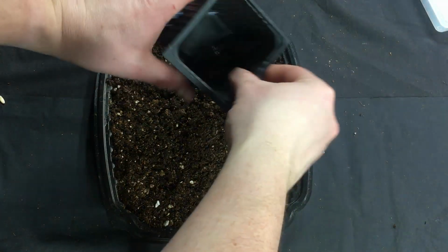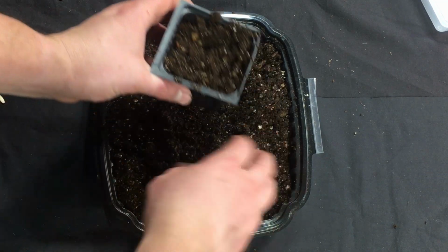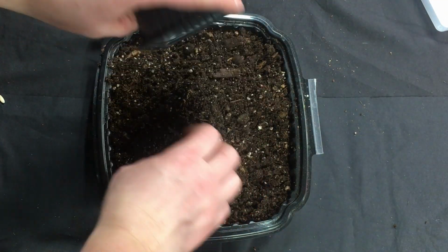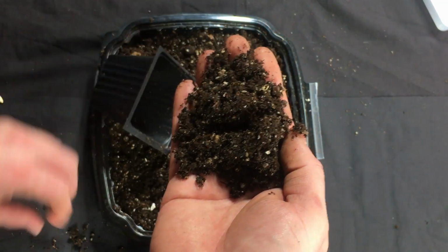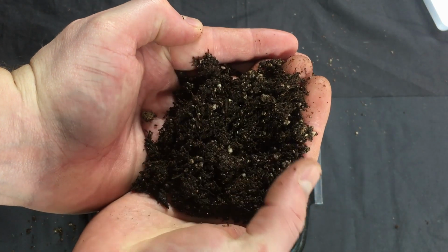Now, why is that a good option? Well, our grow tent's temperature averages around 73 to 75 degrees. And this little cucumber really likes to germinate in that 70 to 90 degree range. So we've got a perfect temperature for germination, and then that's a nice warm temperature as the plant continues to develop. Now, I'm adding some potting mix here.